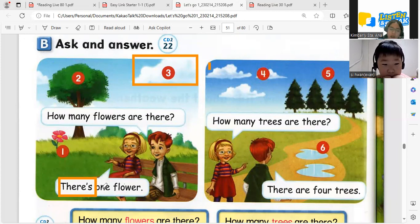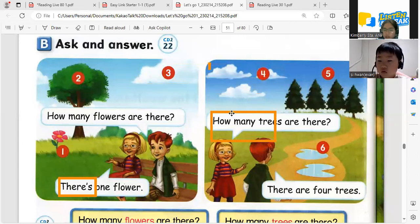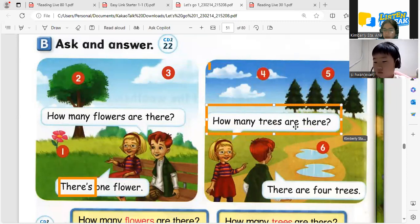Like this one. There's one pencil. It's only one. There's one pen. There's one marker. It's only one. That's why I use there's. If it's many, you use are. There are many blocks. How about here? Let's go here, okay? Let's try the next sentence pattern here.